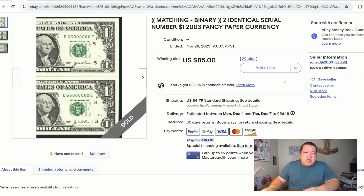All right, ladies and gentlemen, haven't done one of these in a little bit, so I figured now's the time to do it. No better time than the end of November. So we have the fancy serial number market look here, all from eBay, all within the last 24-ish hours. 24 to 36 hours, somewhere around there.